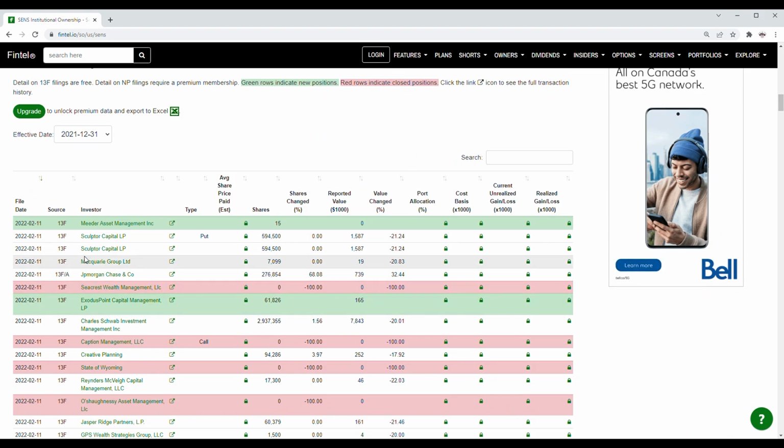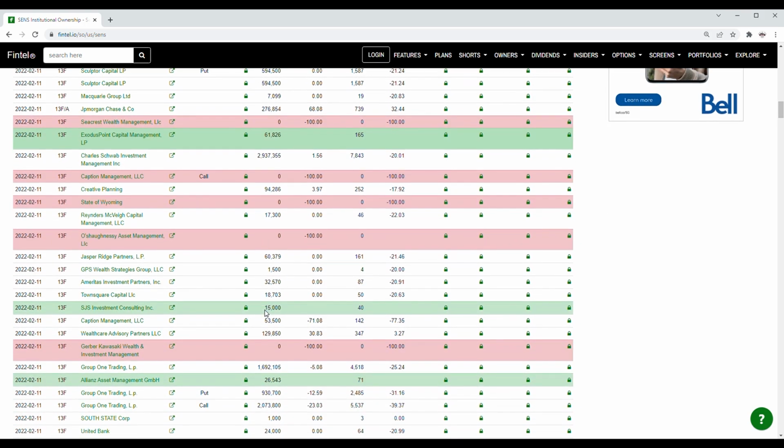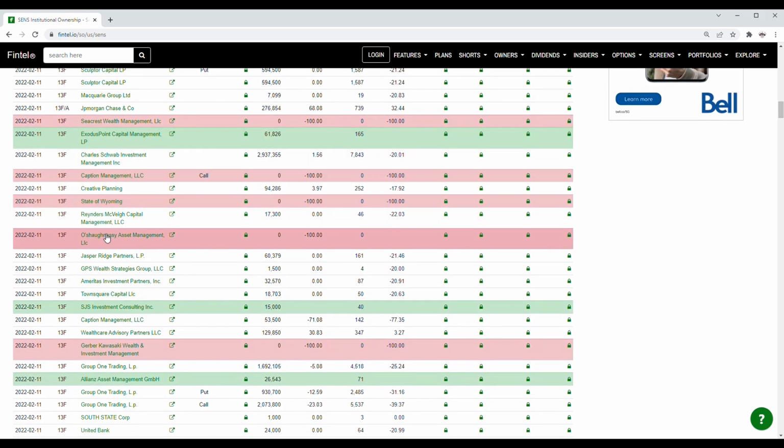When we take a look at our recent filings for February 11th, we have Meter Asset Management Inc. that purchased 15 shares. Really, they got to report that. And we have a closed position from Seacrest Wealth Management LLC. We also have Exodus Point Capital Management that purchased 61,820 shares. You can see we have some closed positions from 3 institutions.